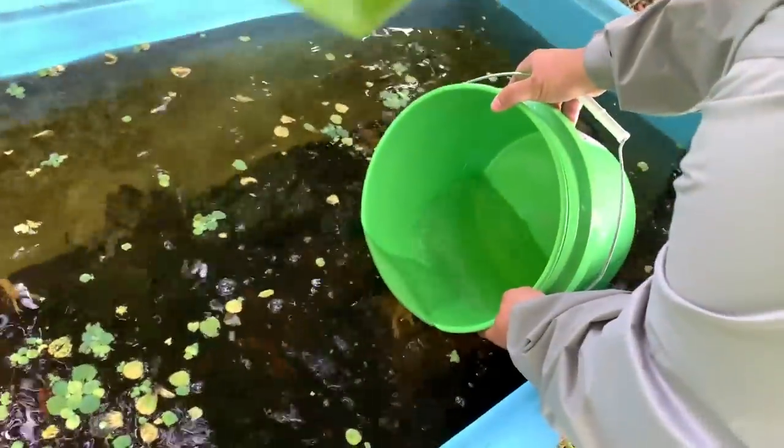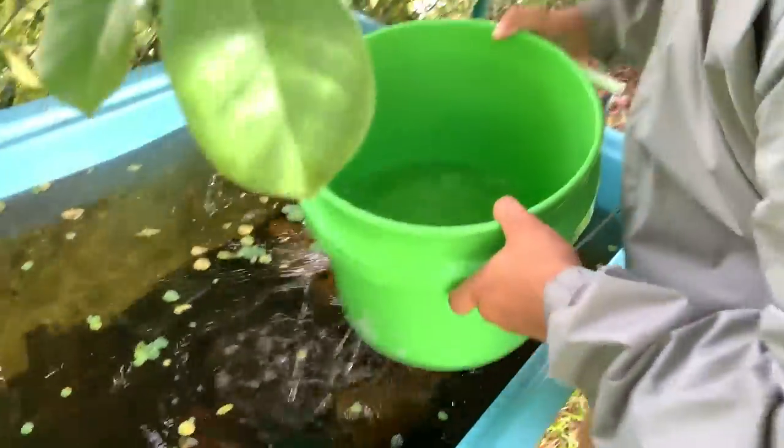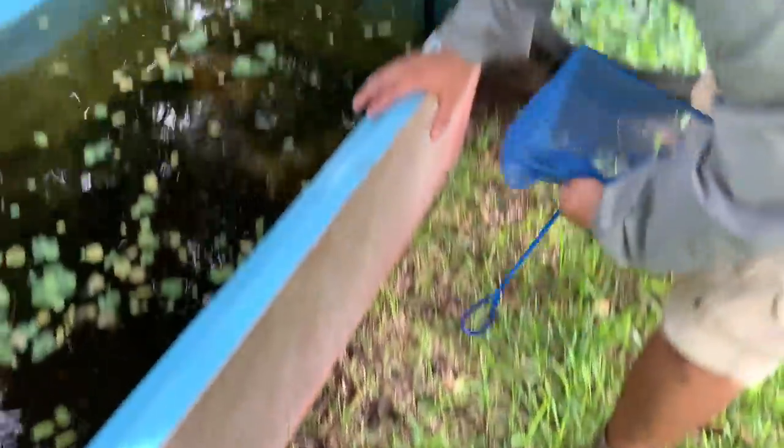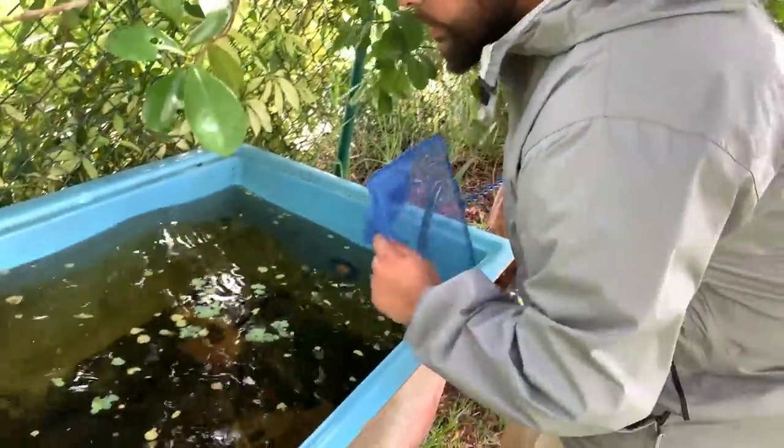All right, we're gonna go ahead and grab some of this water. It's just enough. All right, now we need to go ahead and catch one. Let's see, this one's pretty. This one has two claws. Let's see what happens here. Got him. Oh, whoa. Where'd she go? Over here. Oh, I see her.